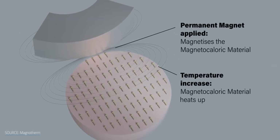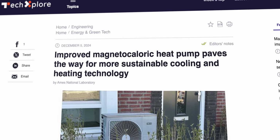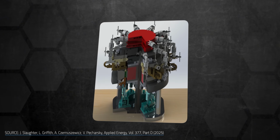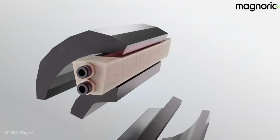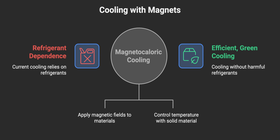This new compound doesn't just reduce the reliance on rare earth elements like gadolinium. It also claims to offer a wider operating range with tunable properties. That means more versatility in the types of cooling applications and potentially lower production costs. If these materials can be mass-produced efficiently, they may pave the way for affordable magnetic cooling systems in consumer appliances.